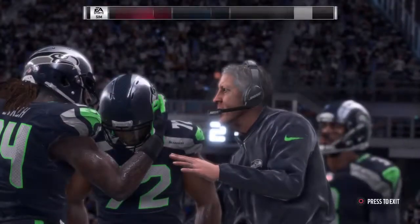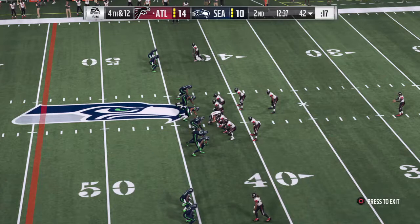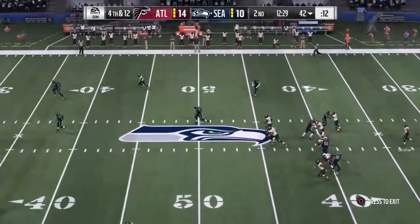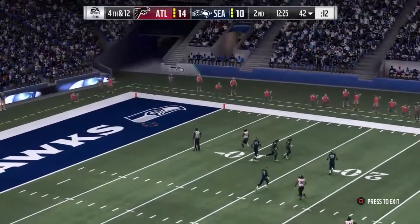15 cents. Matt Bosher, 7th-year man from Miami, on to punt. Back deep for the Seahawks, the All-Pro returner from 2015, Tyler Lockett. And just a single punt for him in the loss last week as he sends this one away.